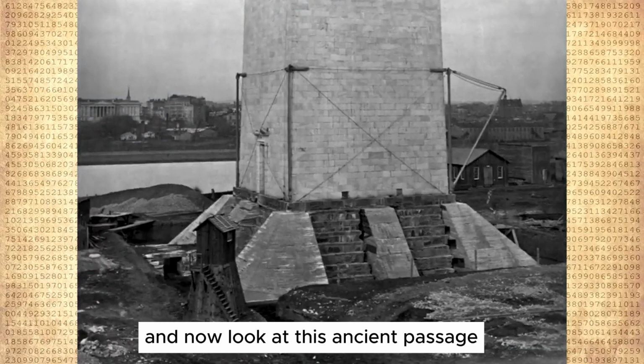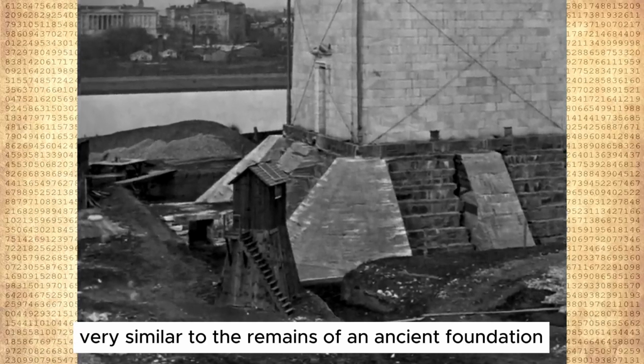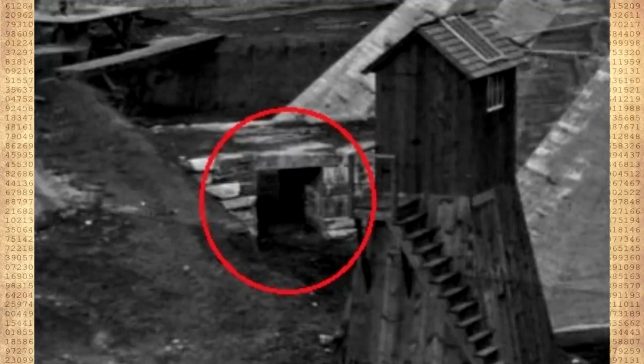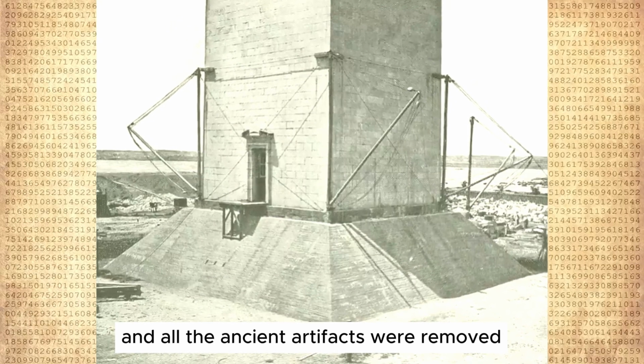And now look at this ancient passage made of large stones, very similar to the remains of an ancient foundation. Then everything was concreted, and all the ancient artifacts were removed.